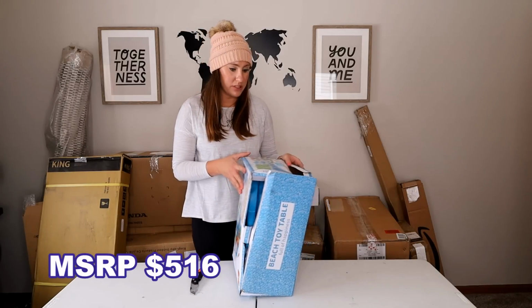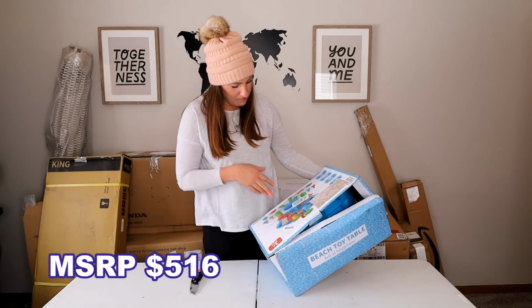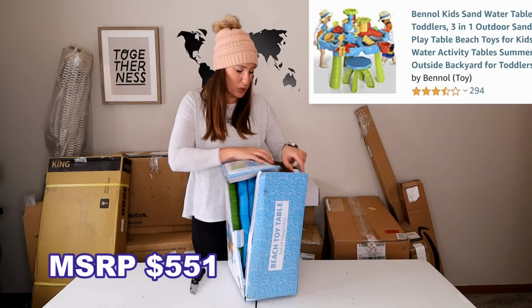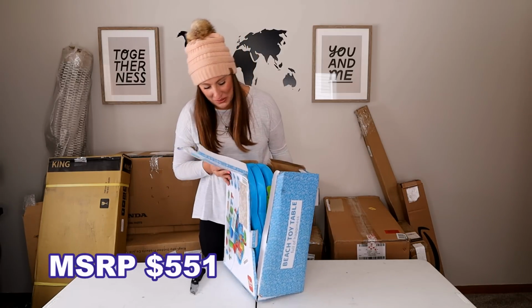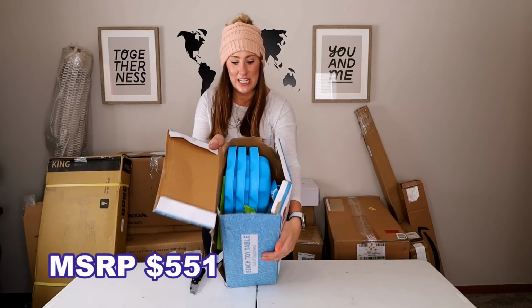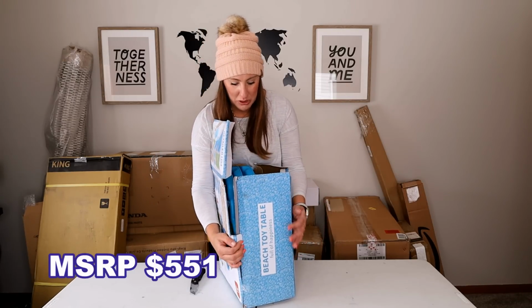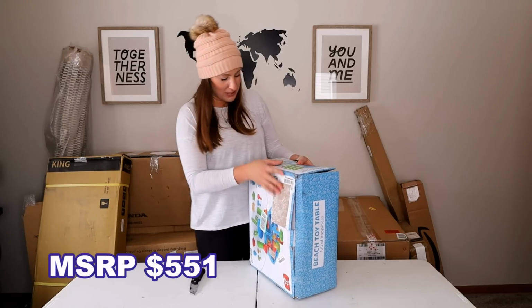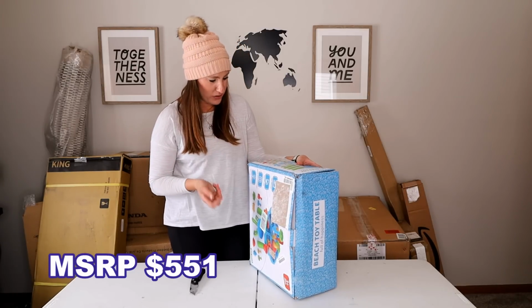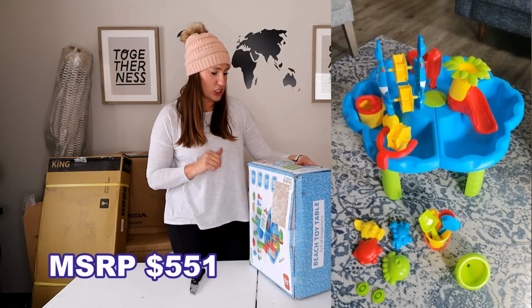This one looks really cute. It's like a sand water table. It's really open. So I don't know, I'll have to build this just to make sure that all the pieces are in here. This box is pretty damaged, so hopefully all the major parts are here. I feel like if it's missing some of like the little sand toys, that's fine. But as long as I can assemble the table, we should be good to go.